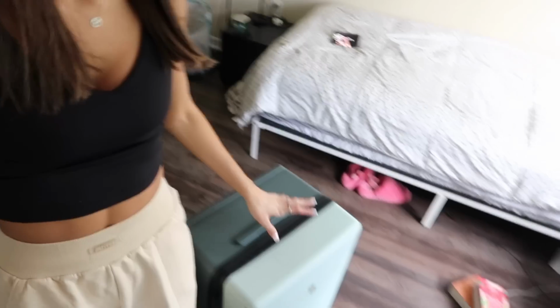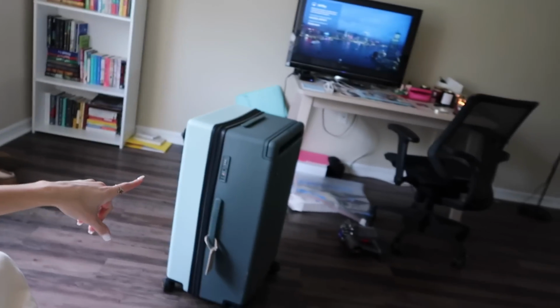Oh my gosh, we did it. We fit that in my big suitcase. The only thing is I had to take out one of the mini packing cubes, but I feel like that's way easier than that big vacuum sealed bag. So I am super excited about that. Mostly all of my clothes are in that one luggage.